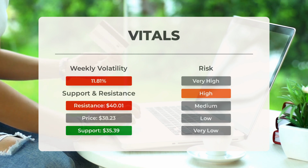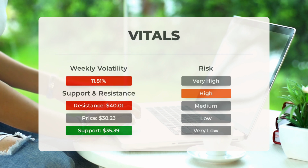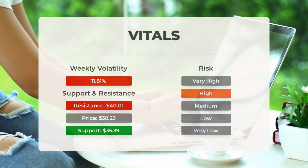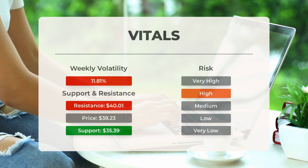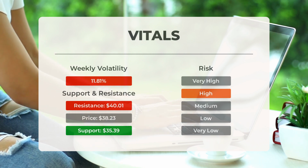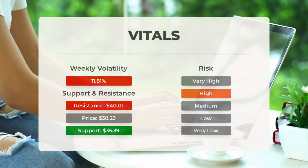Looking at recent data, BOIL had a price range of $5.77 between its high and low, representing a 16.52% change. Over the past week, the ETF has shown a daily average volatility of 11.81%.